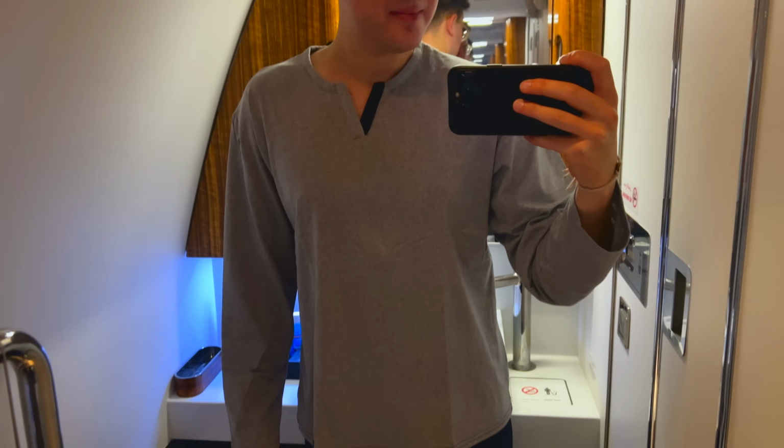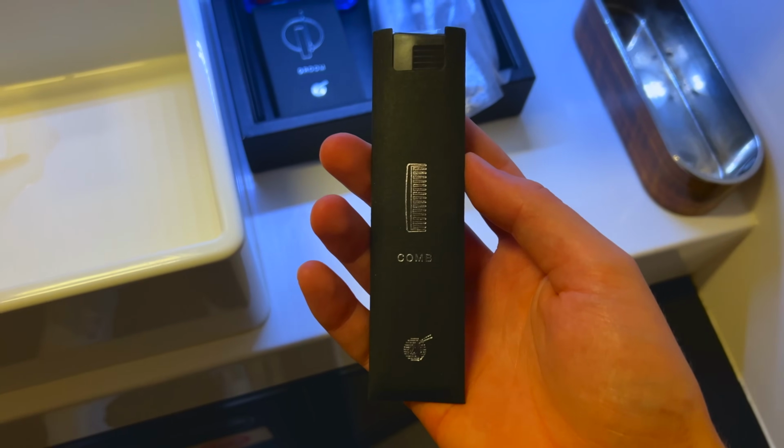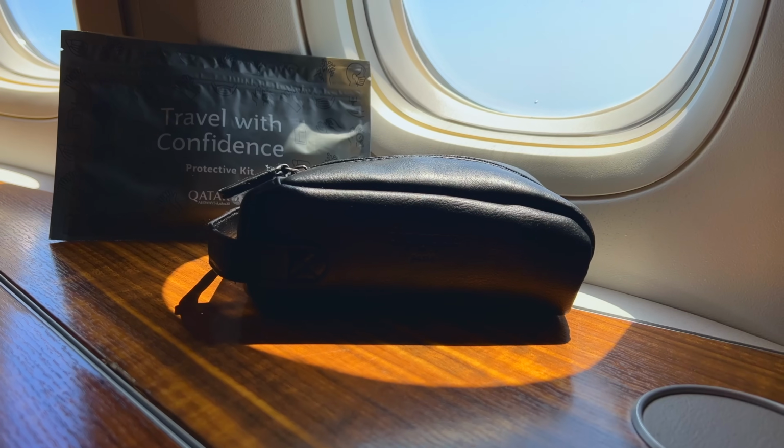I changed into the pajamas from the White Company, which are far more comfortable than their old ones, but I ended up only wearing the pants and the slippers. The lavatory also contained a variety of nice amenities, which were nicely complemented by this.